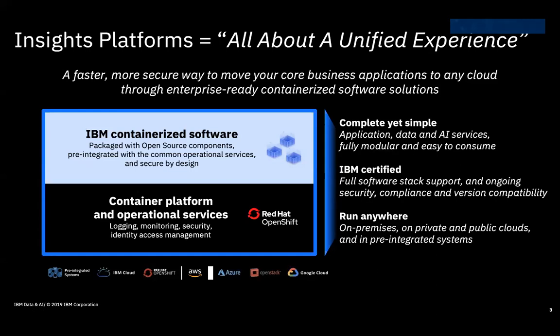So it really gives you the flexibility to move from on-prem to cloud to different multi-public clouds and back and forth. And that's really what Cloud Pak for Data is all about. It's about achieving that flexibility and modernization, and it really leverages that Red Hat OpenShift to do so.